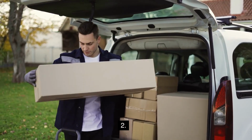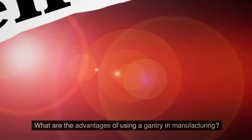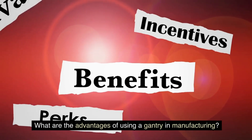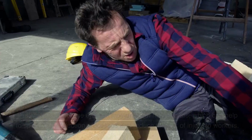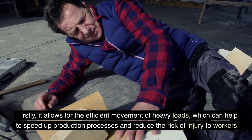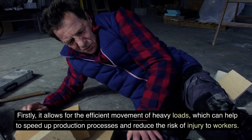2. What are the advantages of using a gantry in manufacturing? There are several advantages to using a gantry in manufacturing. Firstly, it allows for the efficient movement of heavy loads, which can help to speed up production processes and reduce the risk of injury to workers.